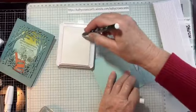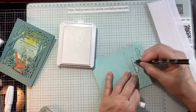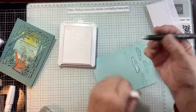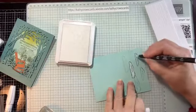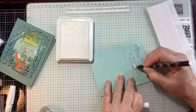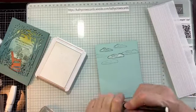Where my black Memento ink is, I'm trying not to get in there because it will kind of smear into my tip, and I don't want this to have anything but white on it. Okay, so then you can color around all of your little clouds. It takes a little while, but it will turn these nice and white, and then you'll have your nice blue sky behind.